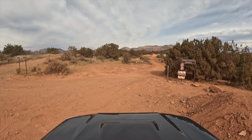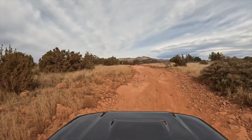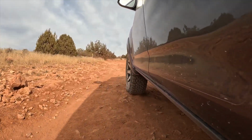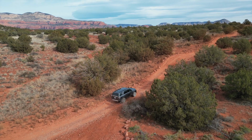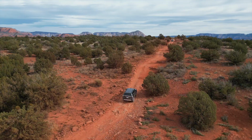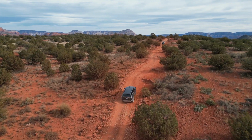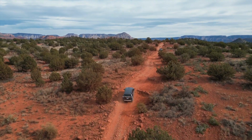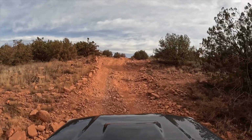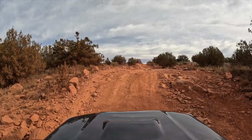All right, so Diamondback Gulch. Not one of the most scenic trails in Sedona, but still a lot of fun. This first part of the trail is called the pipeline. As we start moving along, you're going to start seeing things get considerably steeper.